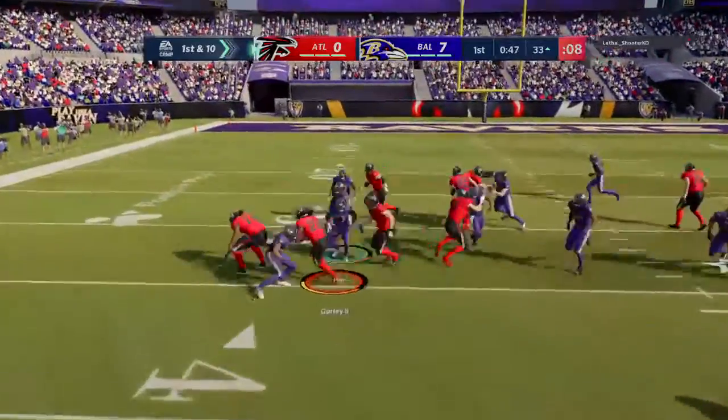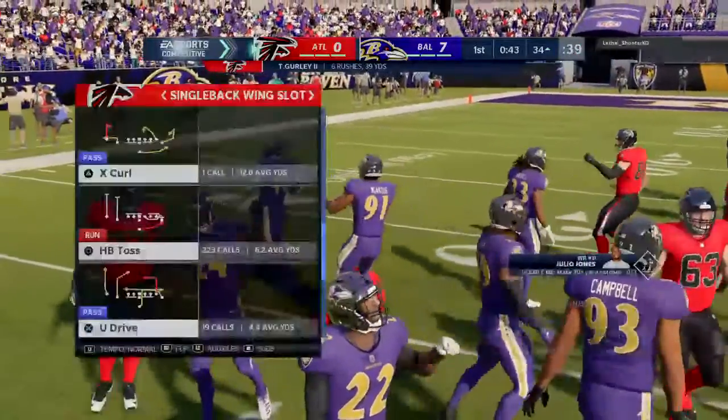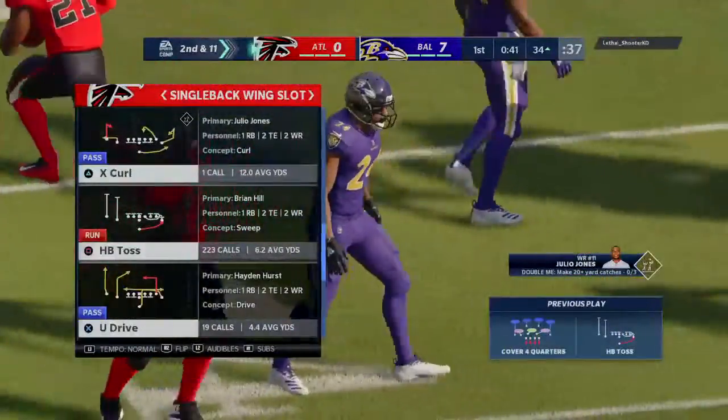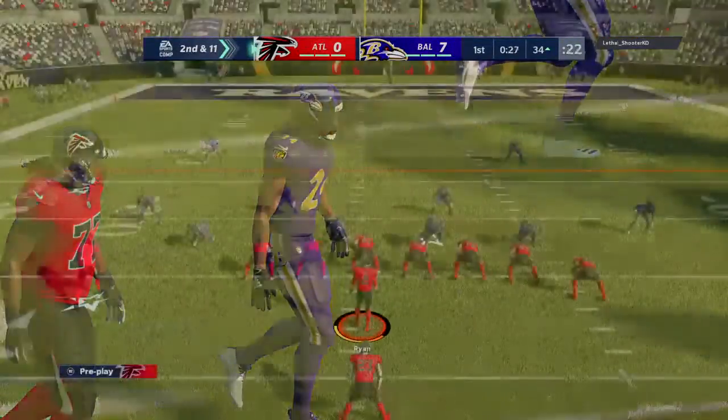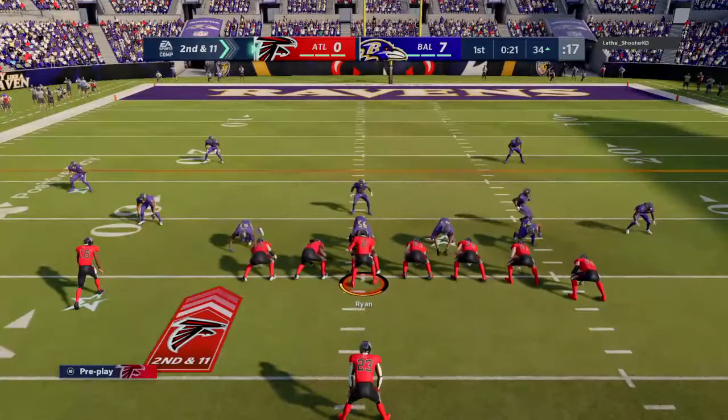Now they'll toss to Gurley left. And he will lose yardage back to the 34-yard line. He'll lose a yard there, and it's 2nd and 11. Maybe just a slight detour on what's been a strong drive. Here's 2nd and 11.